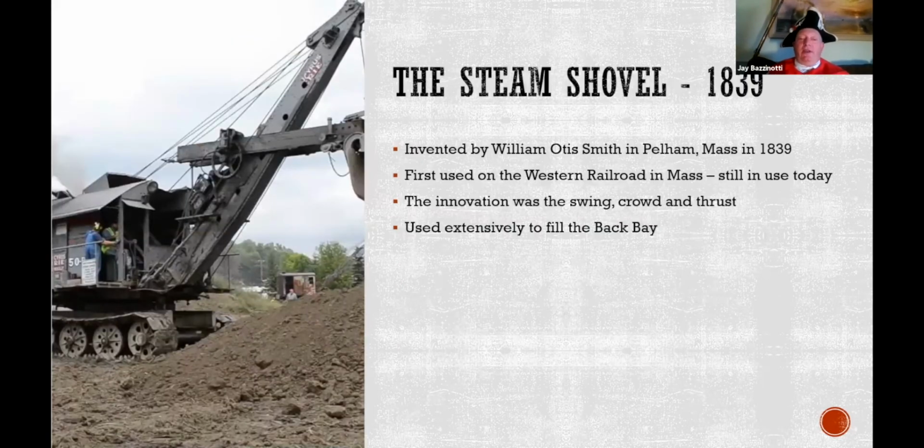The steam shovel. This thing is still in use today, although they don't use steam anymore. It was invented by William Otis Smith in Pelham in 1839. This was an incredible invention that was used to help fill in the Back Bay. All of Needham, Massachusetts, is now called Needham Heights, but it was once filled with hills. And the company of Munson and Goss cut those hills down, brought the soil into Boston, and filled all of the Back Bay. Now, many people had tried to build steam shovels before Smith, but if you look at the picture, you can see the little wheel in the middle.